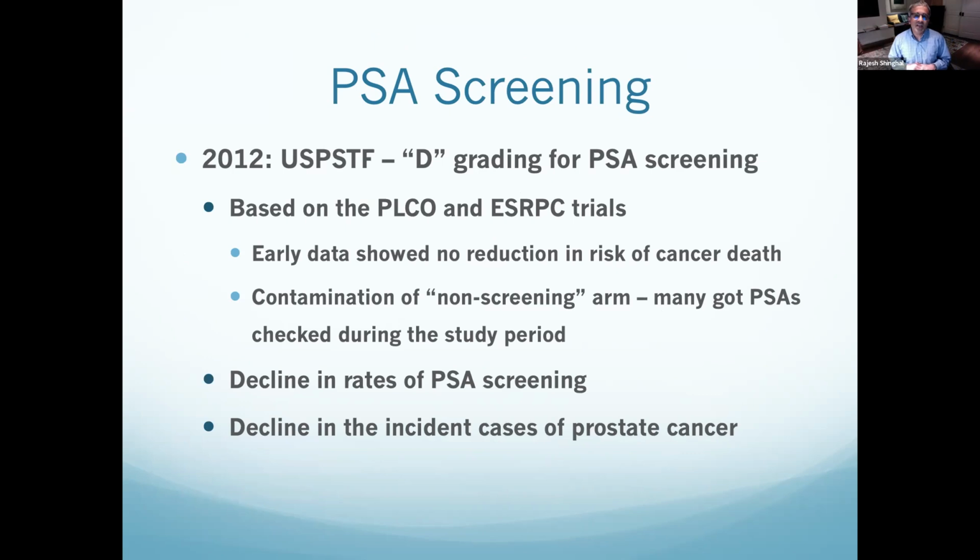They came out with a D grading for prostate cancer screening, and they used really bad data, okay? I will tell you that. This was a bad recommendation by them because they used bad data. Well, what happened? Everyone looked at this and screening rates dropped dramatically. We also saw a decline in the number of prostate cancer cases as well. They declined dramatically as well.